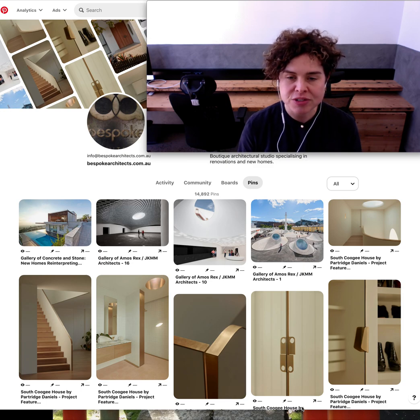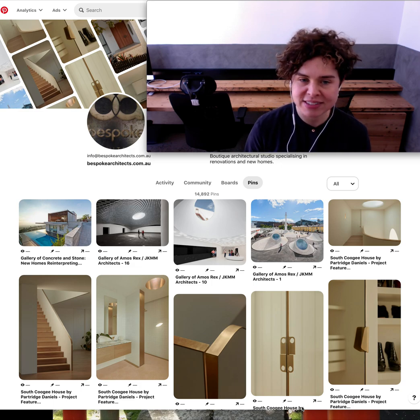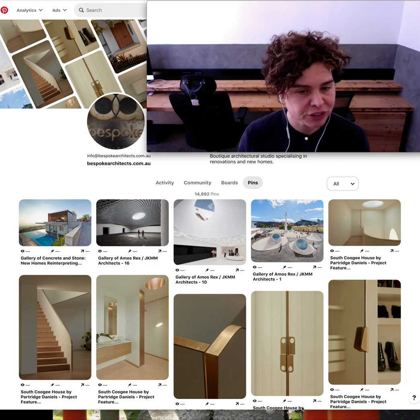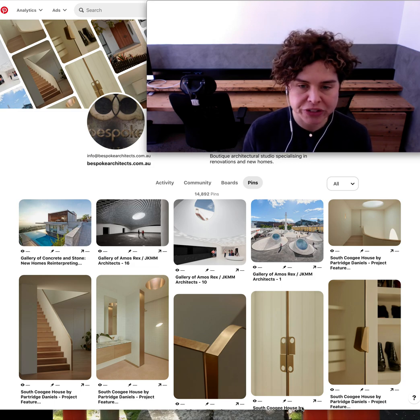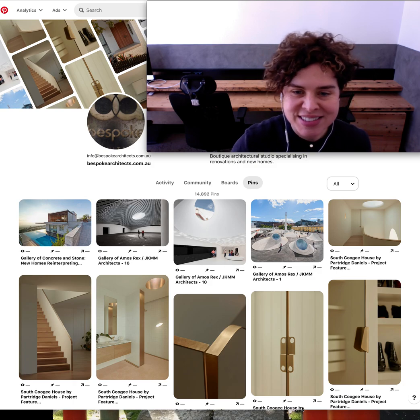I'm Nicole Walters, Director of Bespoke Architects, and I'm about to show you what inspiring images made our Pinterest boards today. Today there was quite a lot of brass, quite a lot of great detailing in residential projects, some really interesting skylights. So let's start with the interesting skylights.